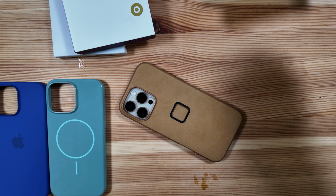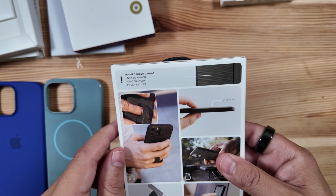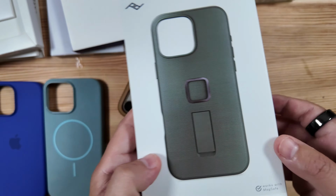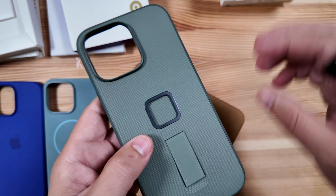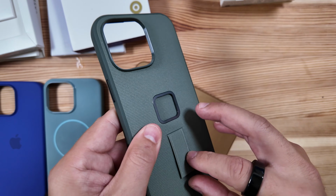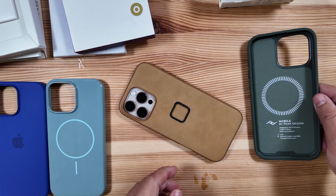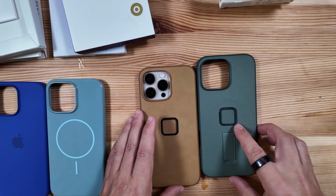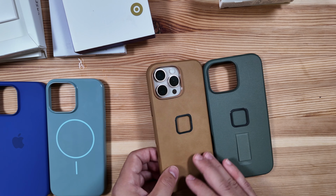Moving on past this one, let's jump into their other everyday case. This one is actually going to have a loop. And this is not vegan leather. This is actually a nylon canvas, as they're calling it. And that actually looks pretty good as well. These do have that loop built in, so if you like to hold your phone, it's almost like a tab on the side that flips up. But here is what that looks like as well. And then just side by side so you guys can see both Peak Design cases and the color offerings. I think both look really, really good.